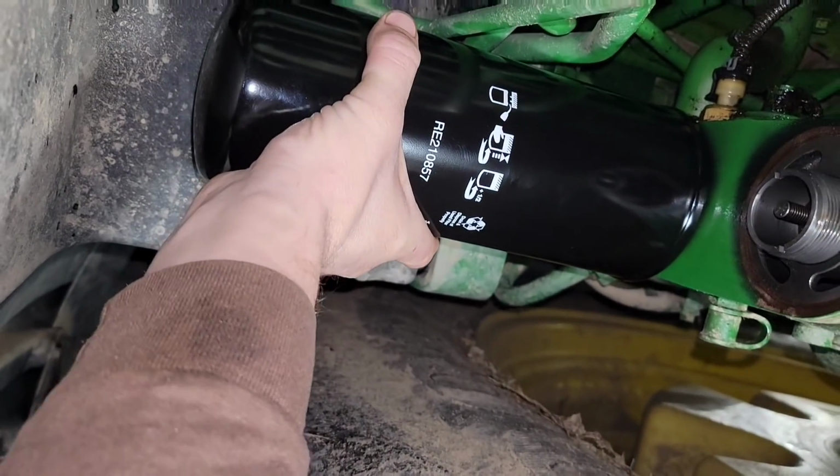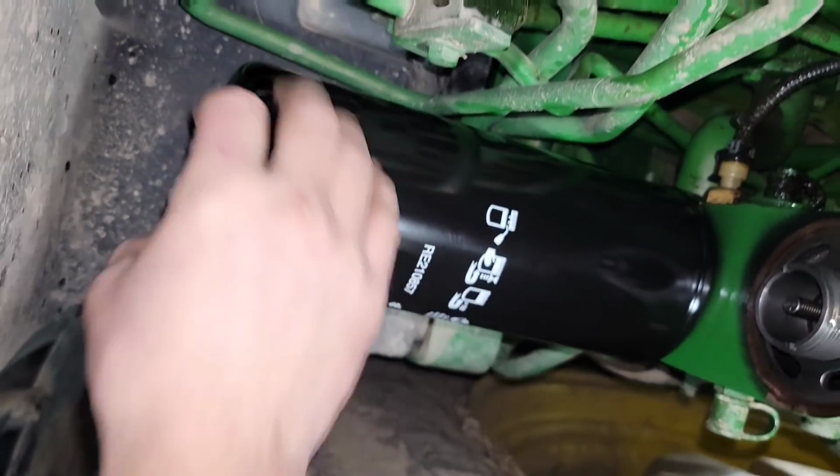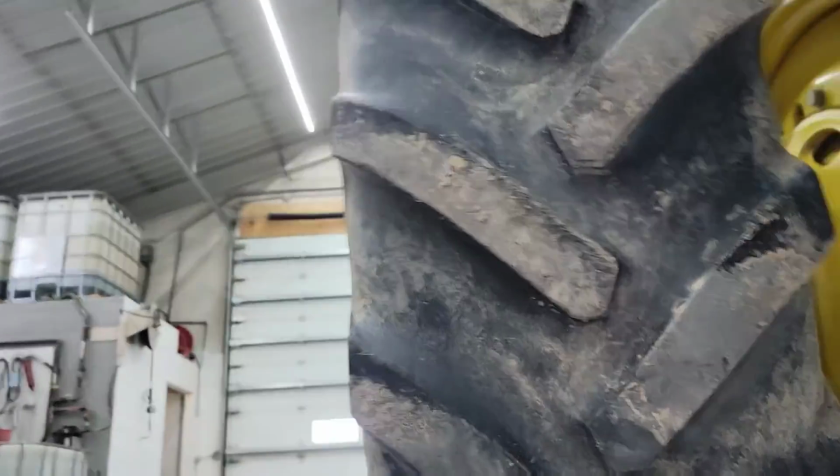Till it contacts, and then it says a half a turn. I don't know if I'm gonna get a half a turn, but we'll get it on there. Okay, there. I got my marker. We'll write the hours on them. We're ready for oil. Let's get it pumping, because it's gonna take a bunch.